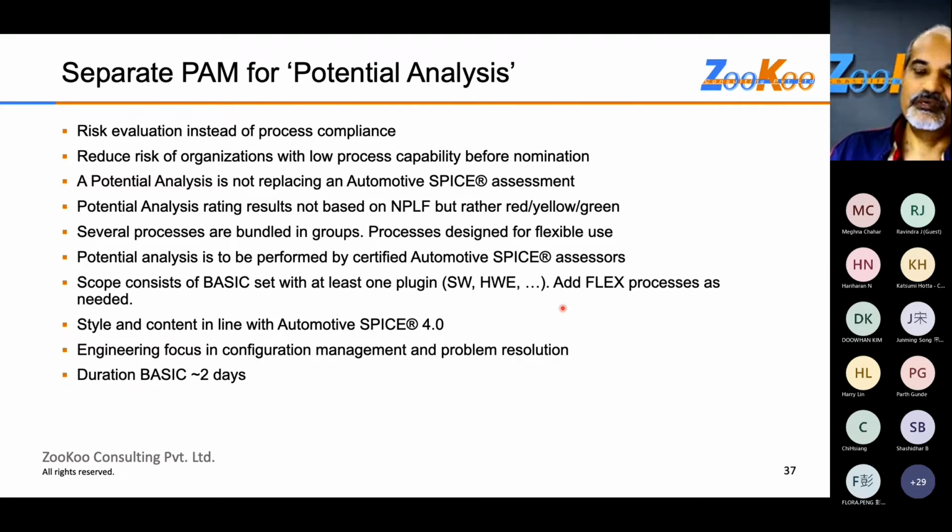Potential analysis is, of course, performed by certified assessors only, Intacs assessors. Scope consists of the basic plus flexible scope. The content is in line with Automotive SPICE. Here we will put more focus on engineering, configuration management, and problem resolution, not on all support processes or management processes. Duration could be somewhere around 2 days for basic processes. So now let us see how it comes, but this is what they are proposing, bringing the new PAM.